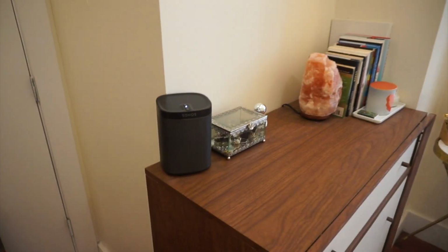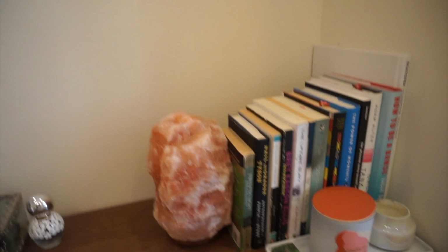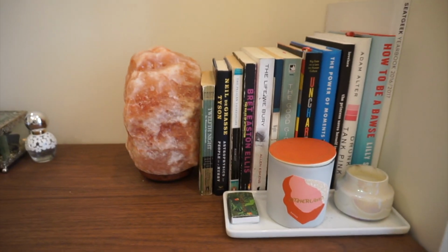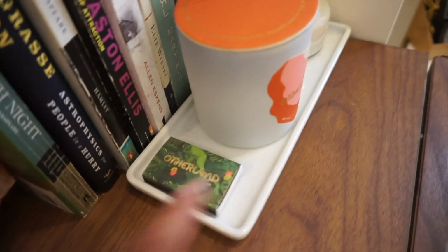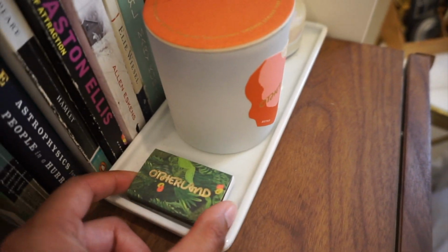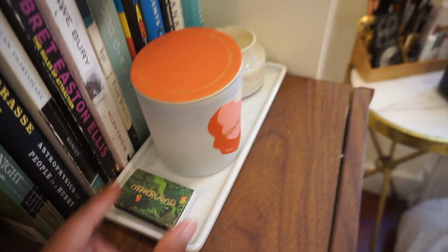But then I have my Sonos. That was a gift to me from my last company when I left. And then I have my Himalayan salt lamp and more books as per usual because all I do is obsess over books. And then I have my Otherland candles. Oh my gosh, I'm obsessed with this. It's like a little matchbox that they created. And oh my god, I just love it so much.